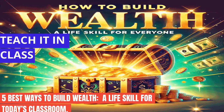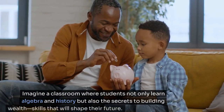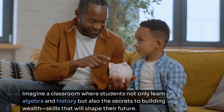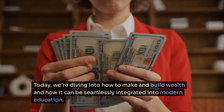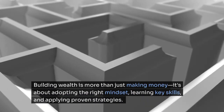5 best ways to build wealth. A life skill for today's classroom. Imagine a classroom where students not only learn algebra and history, but also the secrets to building wealth, skills that will shape their future. Today, we're diving into how to make and build wealth and how it can be seamlessly integrated into modern education.